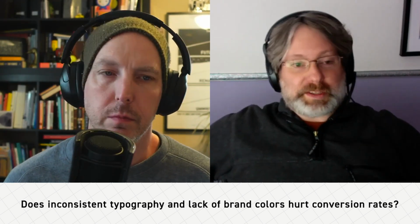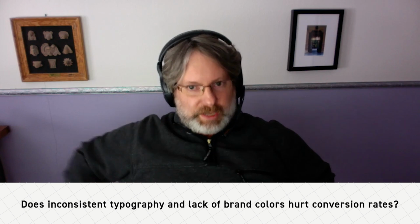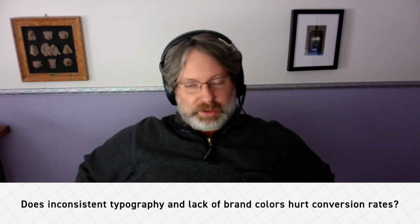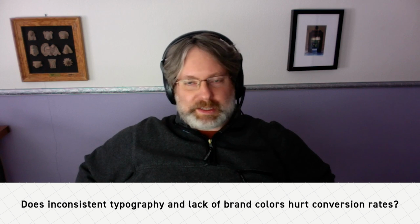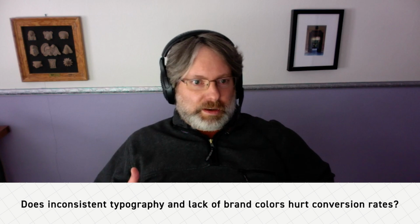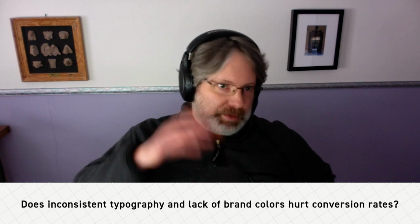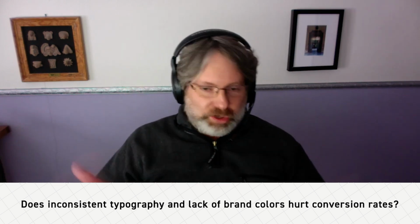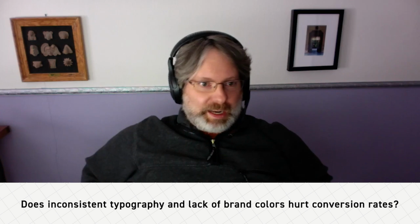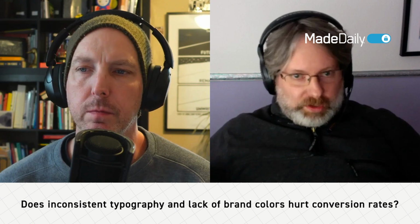Yeah, I think the design doesn't need to be complicated. It could be simple, right? But you want to have clear, consistent usage of, like you said, type hierarchy, imagery. Don't have, especially on mobile, I see this all the time, like with a lot of newspaper sites where you can't even scroll the article because there's so many ads, right? There's ads popping up above the text, on the side of the text. That's a horrible experience, and I think if you're doing that on your own business website, it's going to kill your conversion rates, and people are going to leave.